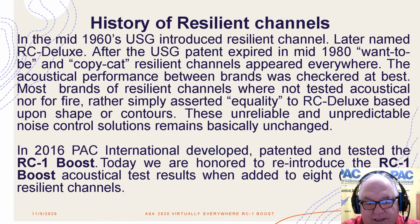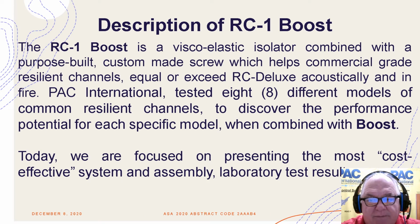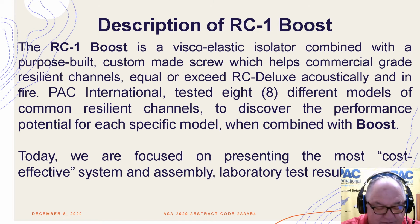Today, we are honored to reintroduce the RC-1 Boost acoustical test results when added to 8 different resilient channels. The RC-1 Boost is a viscoelastic isolator combined with a purpose-built, custom-made screw, which helps commercial-grade resilient channels equal or exceed RC Deluxe acoustically and in fire. PAC International tested 8 different models of common resilient channel to discover the performance potential for each specific model when combined with Boost. Today, we're focused on presenting the most cost-effective system and assembly laboratory test results.